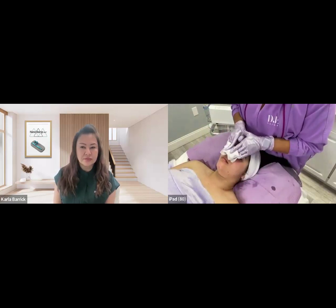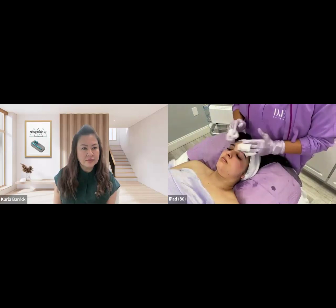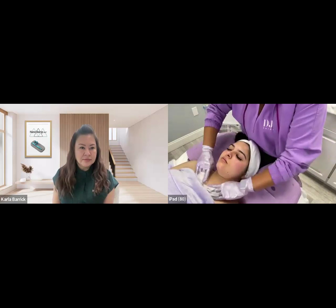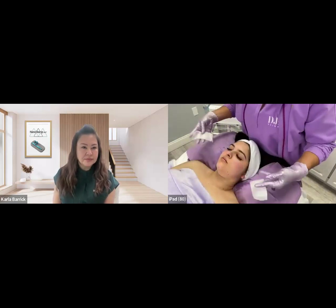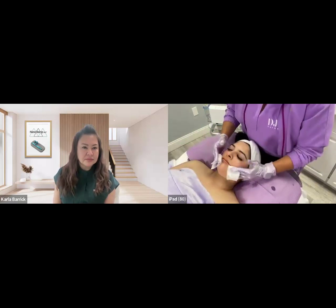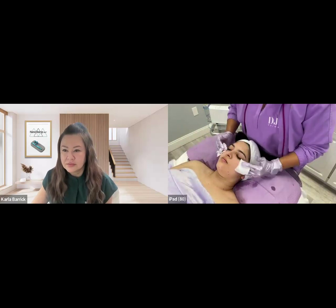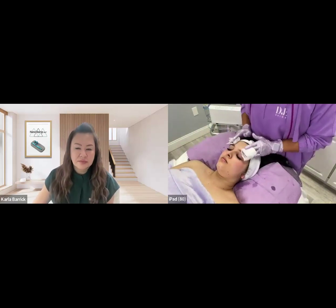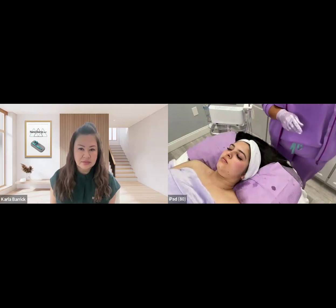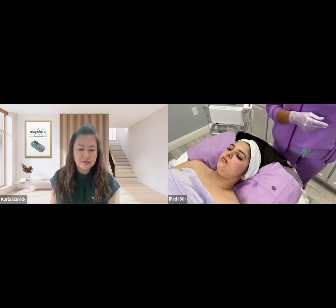Now I'm going in with just some distilled water, and I'm just running that through her face. That's raising the pH to about a 6 or a 7. And then I'm going to go in with M.A.D Skincare's neutralizing solution, which is wonderful because it's not just a typical neutralizing solution. It also has some skin benefits.